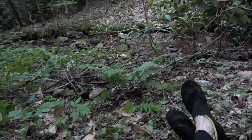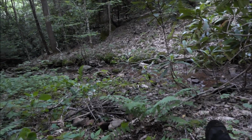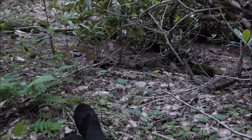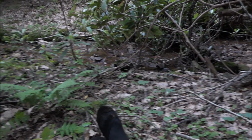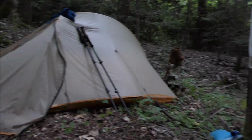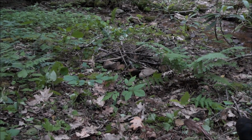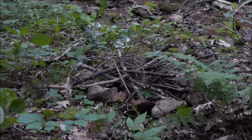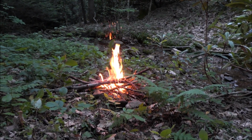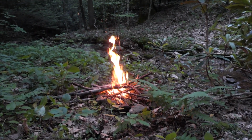So I'm all set. I feel a lot better having washed up a bit and sitting down. And the creek, you can hear it roaring right beside me here. And I'm cooking right beside my tent, and may start a fire in a minute. Right there's the fire. It's not quite dark enough yet, but it's getting there. And a bit after 8 o'clock, here is my campfire.